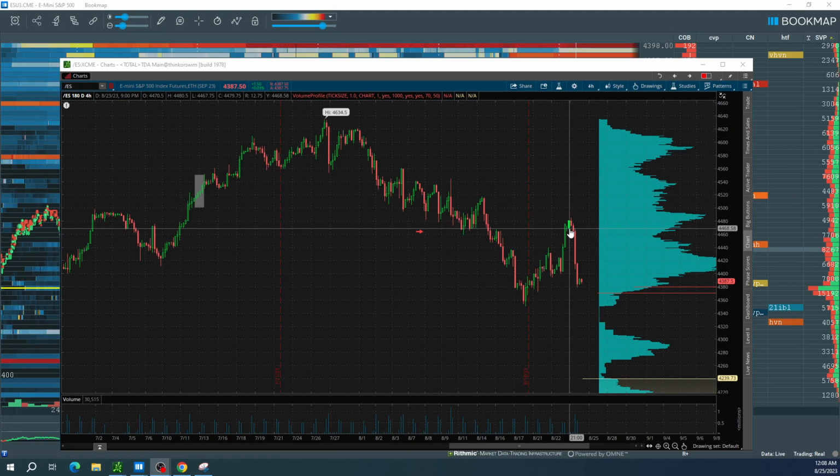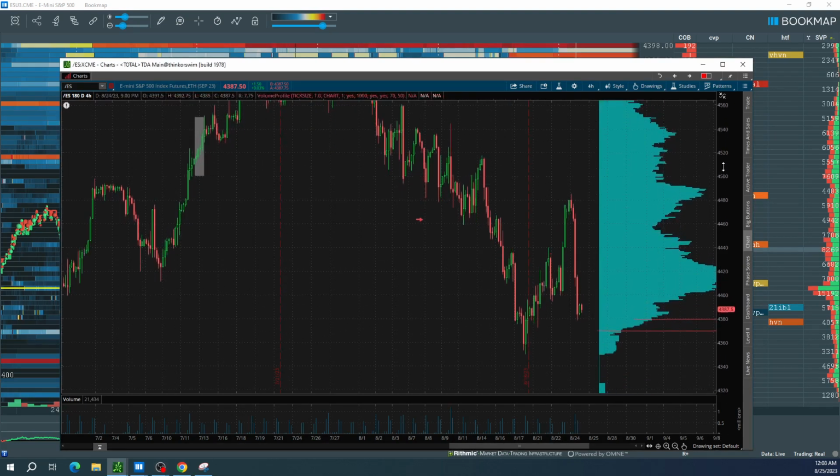I had a plan this morning coming into the open. I was expecting a sell-off, and I was wanting to go long. At this point in time the market was trading up here in the 60s and 70s range before the market opened. I was anticipating a sell-off, that these longs were going to take profit, and we're going to have a trip down into this low volume node in the 50s and bounce. And I was going to capture that bounce and then go from there.